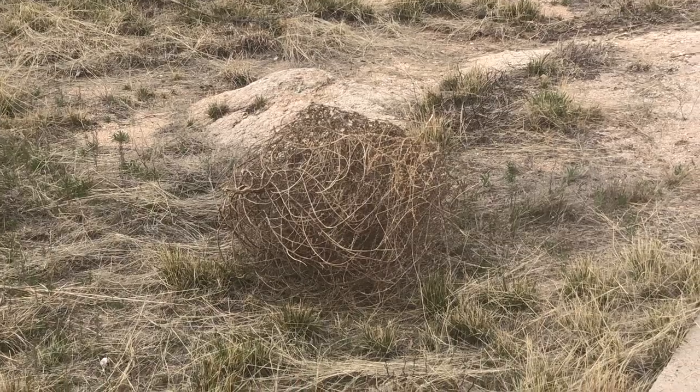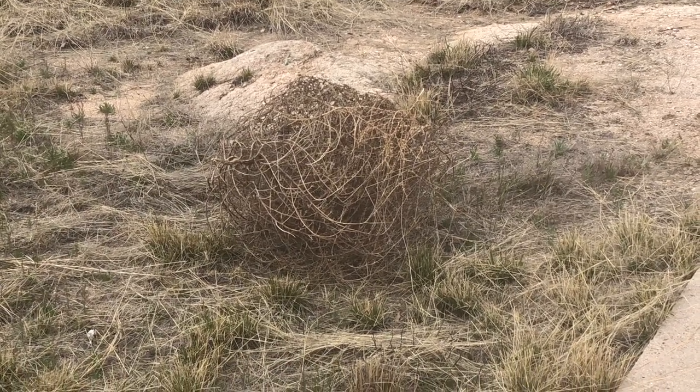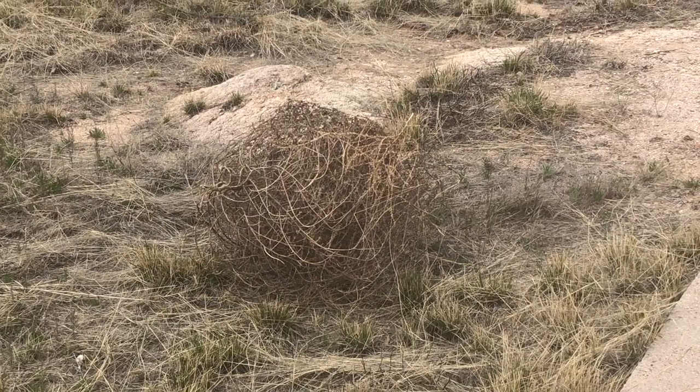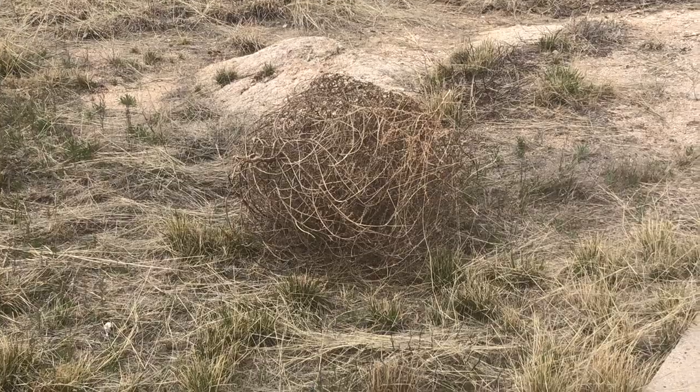Tumbleweed here. Come on. Come on. Get enough wind. Oh, no wind. Come on. It's been windier than crap out here. Now there's nothing.